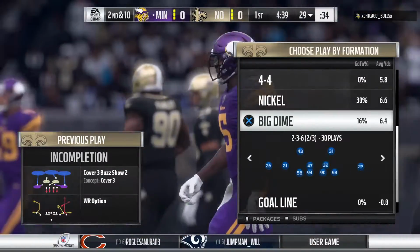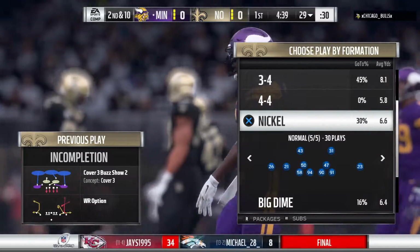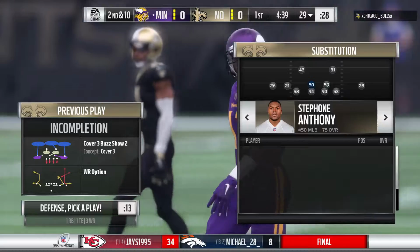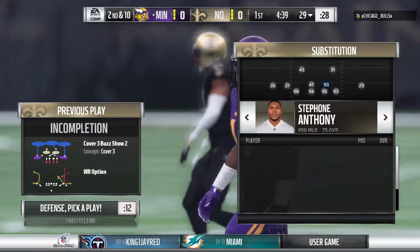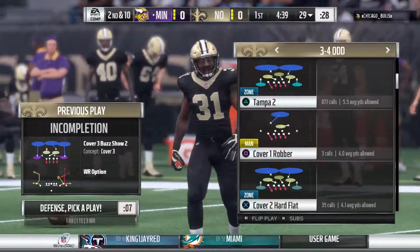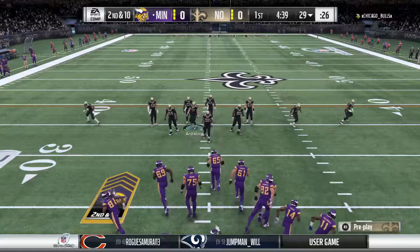This team is not going to make it easy for you. They're a physical group, and we just saw it there on that play. He came in, made the contact, just as he's trying to haul it in. Ten yards still left on second down.